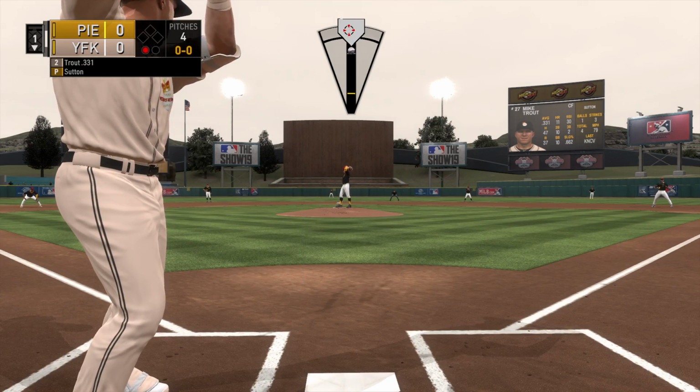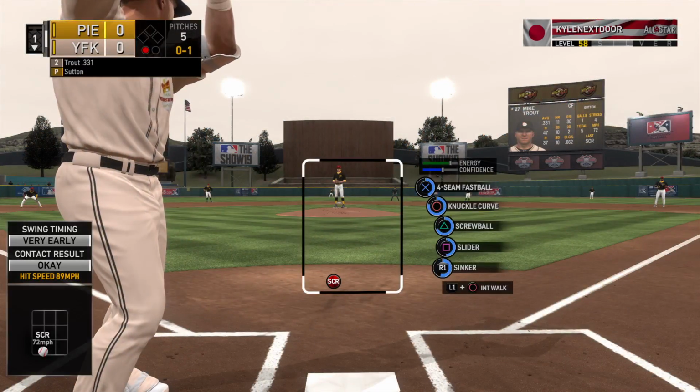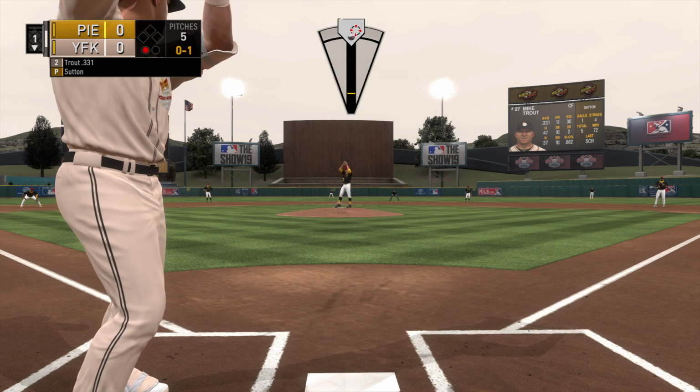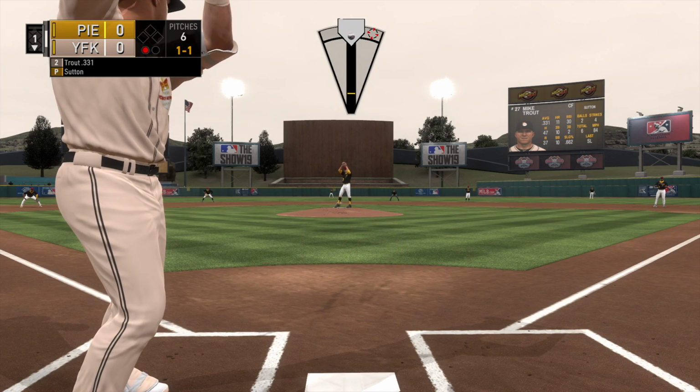First pitch on its way. Hit down the third baseline, but a foul ball here. 0-1. Started to go around there, but he holds up. Ball 1. Well, you're in trouble at the plate if you fall behind this guy.